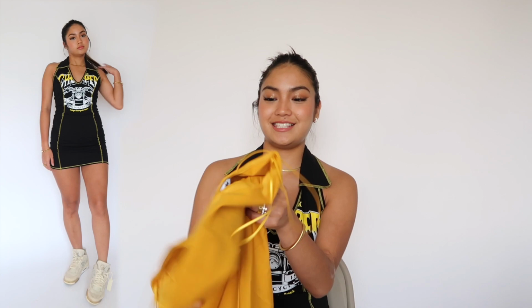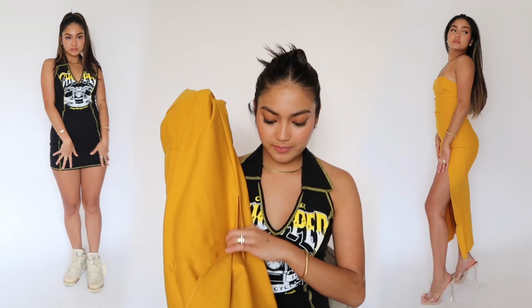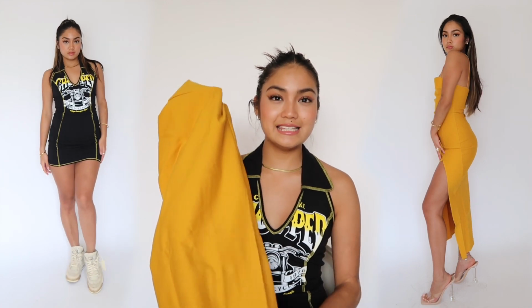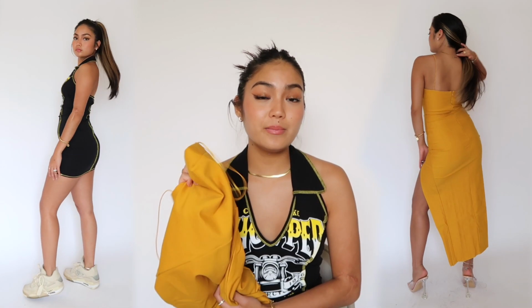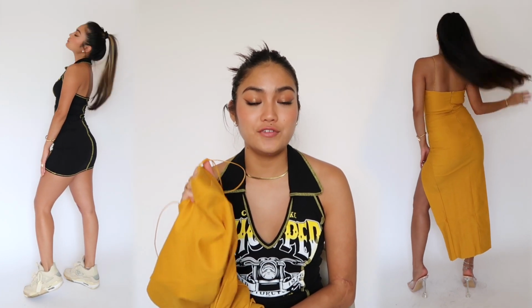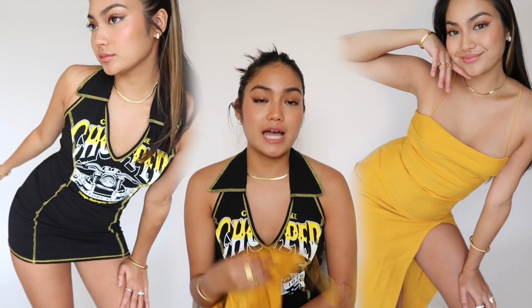And for this black and yellow dress, the night equivalent is this yellow maxi dress. Yep, it's long, it's got a slit, and guys, the quality is just amazing. The fabric is super thick. It fits me well. I am 5'3", and as you can see, it goes all the way down to, I think, my ankles. And I just paired it with my transparent heels, which are also from Fashion Nova.